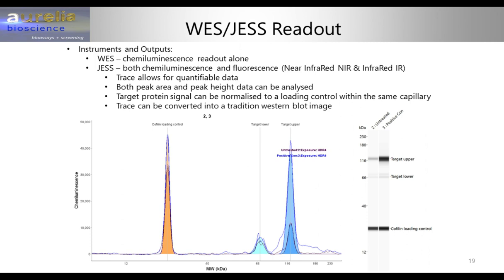However, on the left-hand side, you can see a graph, which on the x-axis is molecular weight, and on the y-axis is chemiluminescence. And what this gives you is an indication of the amount of protein, judged by the chemiluminescence, that you have in that lane.